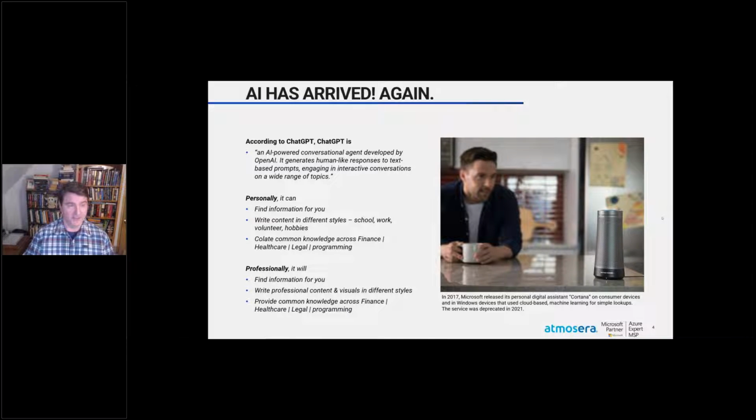Fast forward to today, right? ChatGPT is something altogether different and can actually provide a very robust and context-free sort of experience.